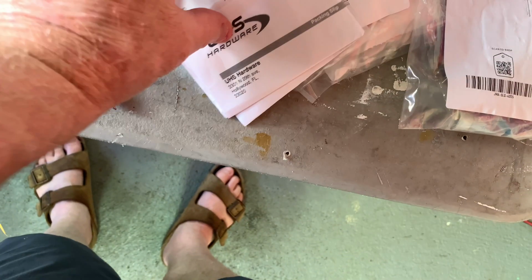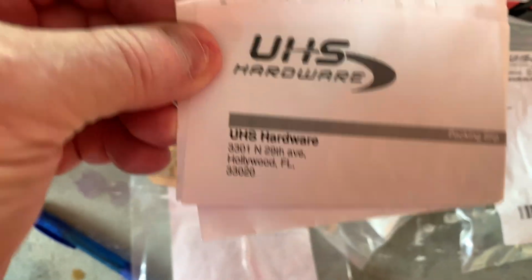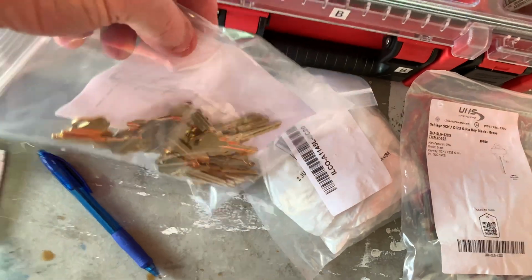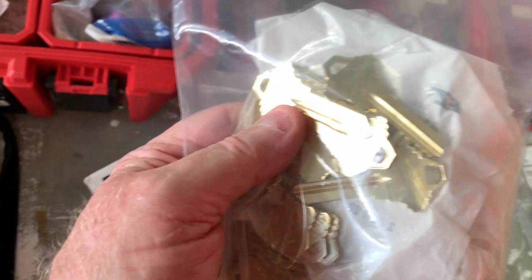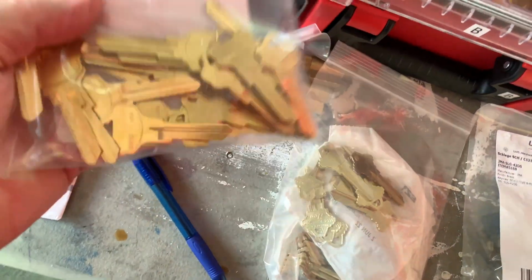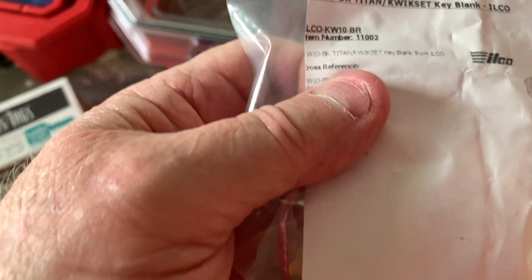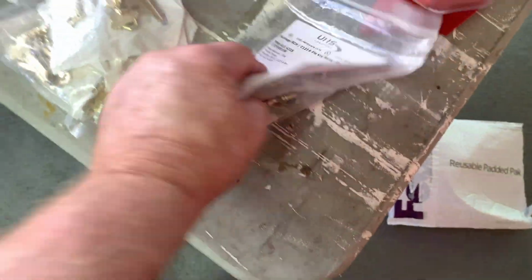And I got these from a really nice place. Look at this. UHS Hardware. Great place. Buy them online. You'll save a bunch. They're always on sale. I bought some knockoff brands just for fun because, you know, I don't really use these keys this size. And I thought, you know what, I'll just buy some knockoff stuff. See, this is nickel silver and nickel. So these are pretty good keys right here. These are Ilcos. But these, what is the brand here? These are for Titans. I mean, we don't really cut many Titan keys. But anyway, got some of those and some more.